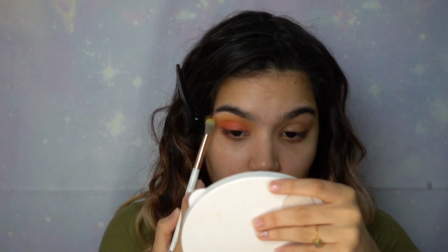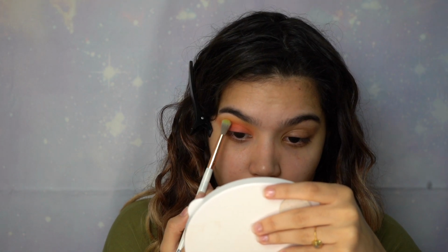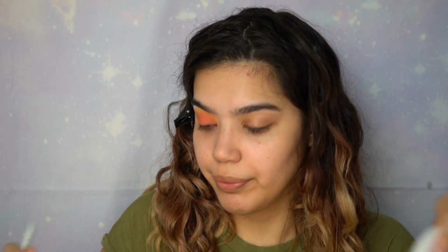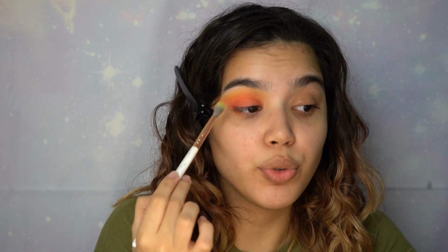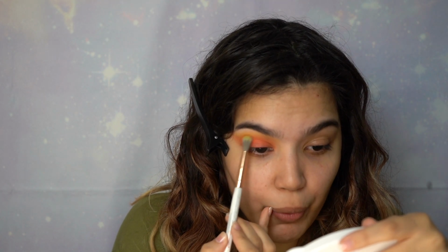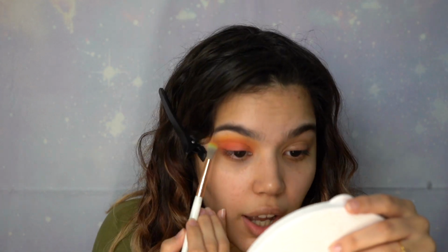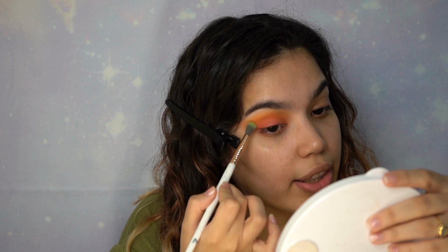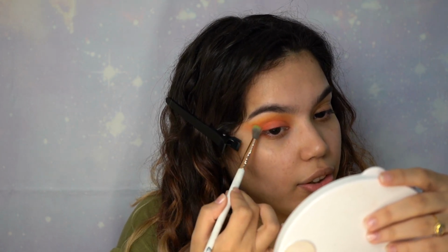Grabbed a little bit of the orange shade and we are very lightly going over that border. That border between the peach and the yellow. Why? I want that border a lot more intense. But for this specific look, I really want just that gradient, gradual effect. And sometimes I have to add some of those colors. Yeah, like that already looks so much better.